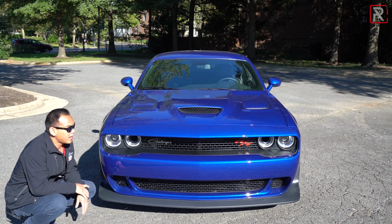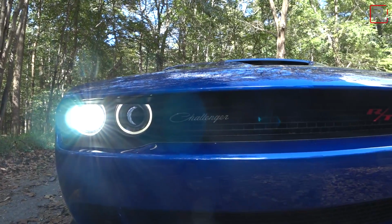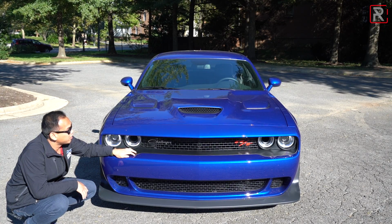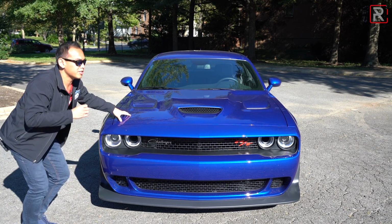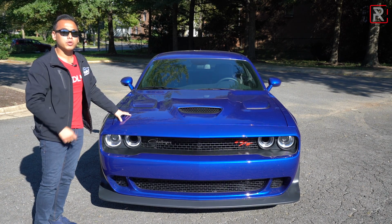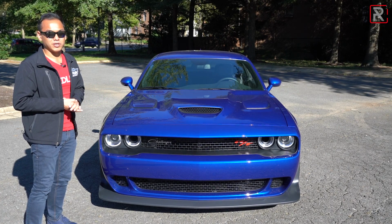Now this one also has kind of an option group that gives you projector bi-xenon headlights with the LED daytime running lights. You have an LED turn signal here. There's actually a functional air intake here that allows the engine to breathe a little bit more air along with this functional hood that also lets the engine breathe a little bit better. And really, I think this car is super striking in this indigo blue pearl exterior color, which is actually a new color for 2018. It really just sets off the lines of this thing. But from the front end, you can really tell just how wide this vehicle actually is.